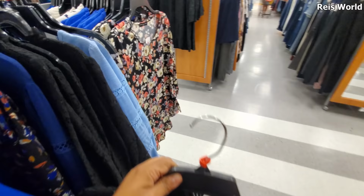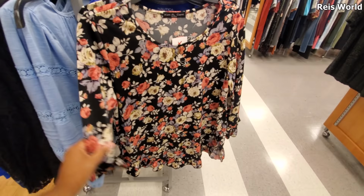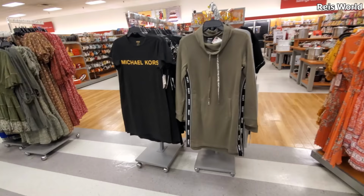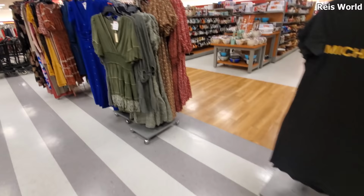I like it. They have some really nice tops right now in Ross. And I know Ross is a hit or miss, you guys. And I know it could be really messy too. I know my Ross has become really, really messy. Oh, look at this star print. Let's see. For $20. Let me pull it out. Then it looks like some dresses. Michael Kors, DKNY.